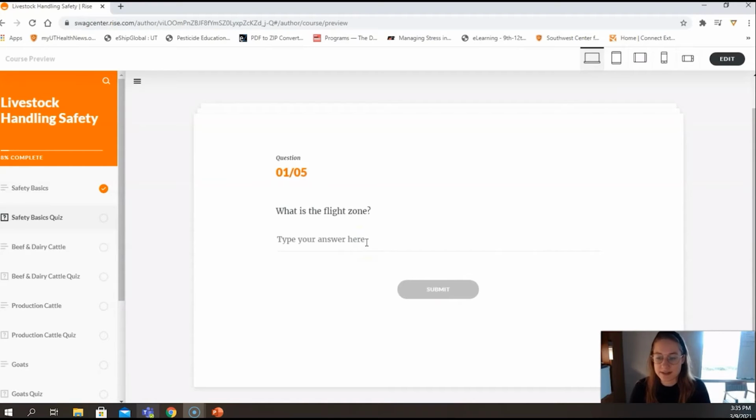And currently we have the setting set to where 80% is a passing score. And so if they don't make the 80%, they have to go through and take the quiz again. And it allows them to take multiple attempts, so they're not stuck at just 2 tries. They can keep going until they get 100% and really understand the information.